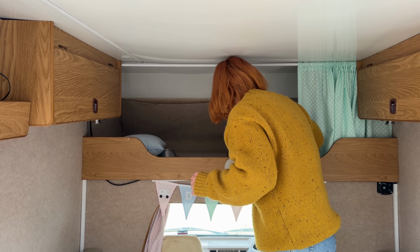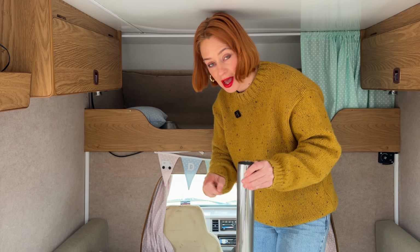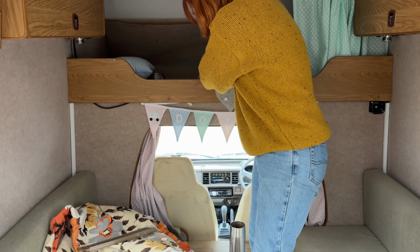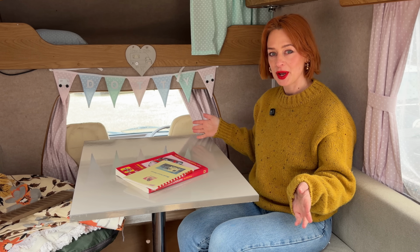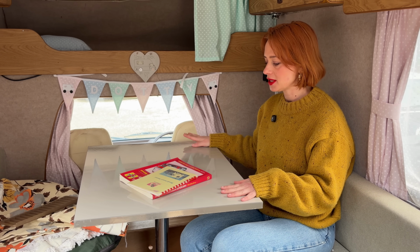And most importantly is the table. I haven't put this table in before, so we will see how that goes. Does that go like that? Yes, I think so. I'm going to have to get the cameraman to put this on because I'm not meant to be lifting things at the minute. And here we are. It's a little bit of a struggle to get it out. This is quite heavy, but it's a very significant table.